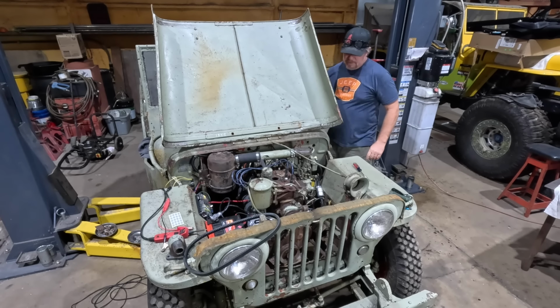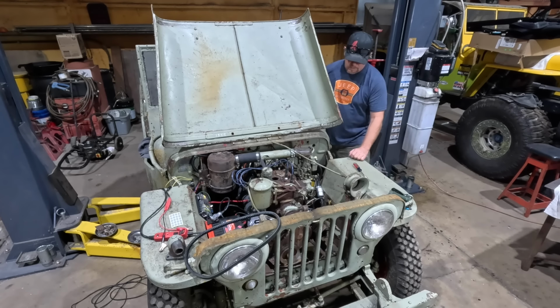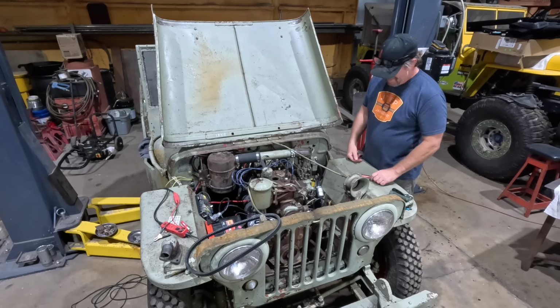Double check that that is in neutral, and let's crank the key. It's been a while since we've done this. We added an air cleaner. We haven't had fuel running through the carb in a while. Come on, little Jeep. Ooh, it's going to start this time. I can feel it. All right, I'm going to smoke us out.